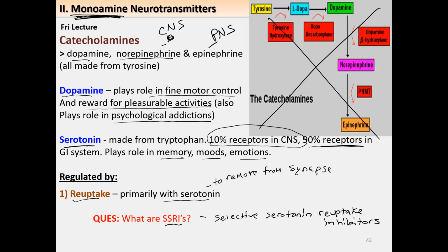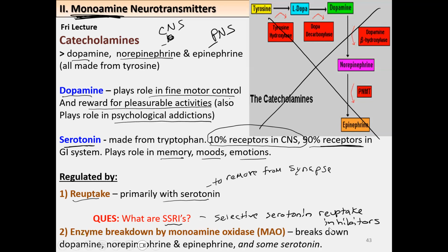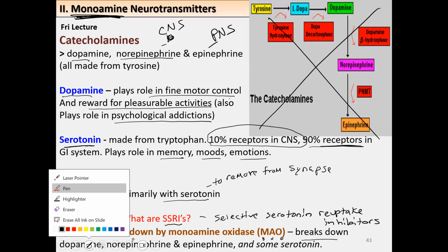Okay. All right. Now, let me move this out of the way so we can see it. There's also enzyme breakdown of monoamines by monoamine oxidase, or MAOs. And I think I wrote that down when I was talking about acetylcholine. It breaks down dopamine, breaks down norepinephrine.